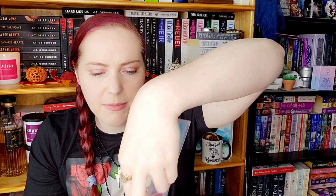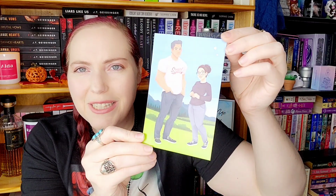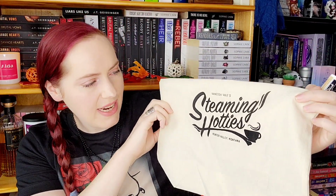There was a coffee mug in here that says Steaming Hotties. Then we have some annotation supplies, a pen and a highlighter, and of course you've got to have coordinating stickers and some flags. We love it. There was also a cute little art print, which has me so excited. And then there was also a little book bag that says Steaming Hotties, Hunter Valley, Montana. That is adorable. Thank you so much to Valentine PR for that.